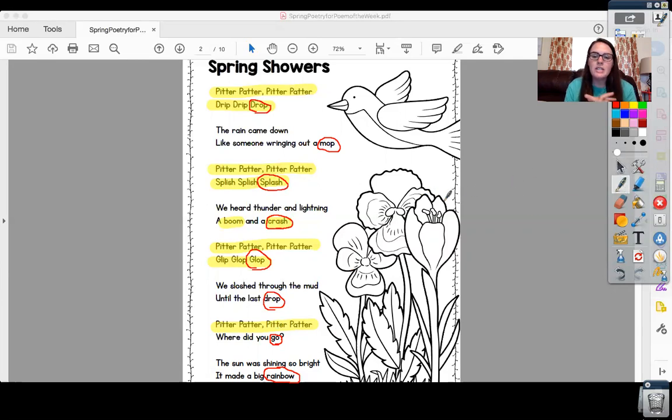I had a great time with you guys today. We learned about onomatopoeias and we found the rhyming words in this poem. Now we want you guys to get on your seesaw and do some activities because we're going to have activities that go along with this poem. You're going to get to color some of the illustrations here, and then you're going to get to do one or two more activities that go along with this poem. So get on there and do those, and we can't wait to see the work that you do.